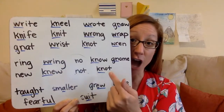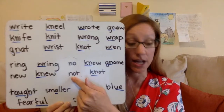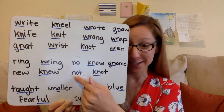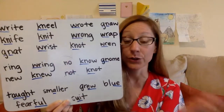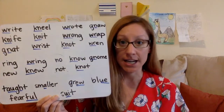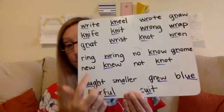Not and knot. This is the not we went over yesterday, so not doing something, not going somewhere, okay, the opposite of doing it or going somewhere. This knot is the knot that you tie in something, so tying a knot in your shoes, tying a knot in a rope, okay? Down here we have some review.